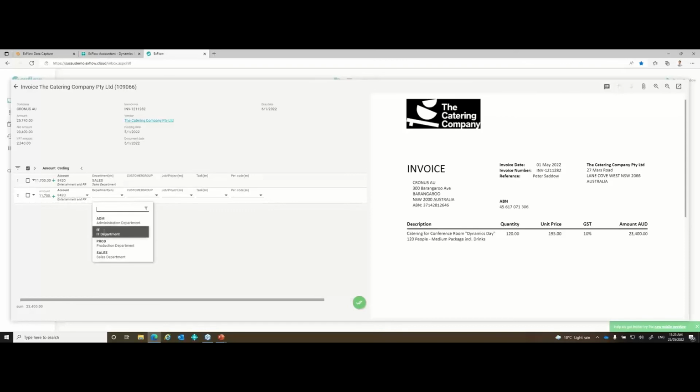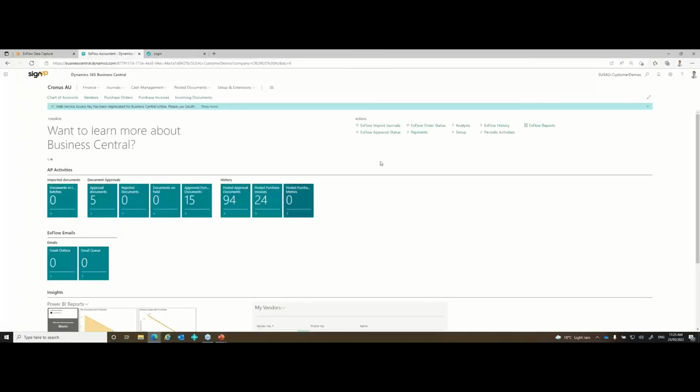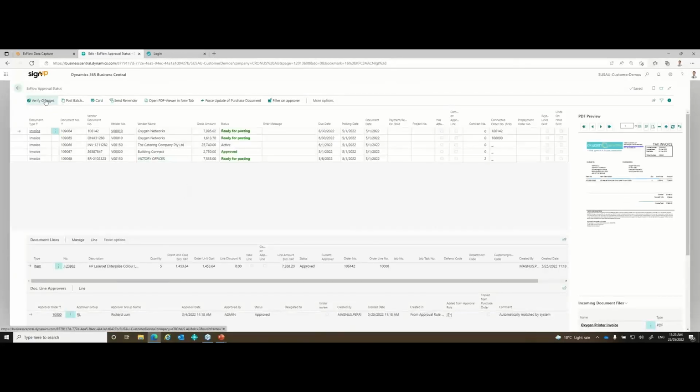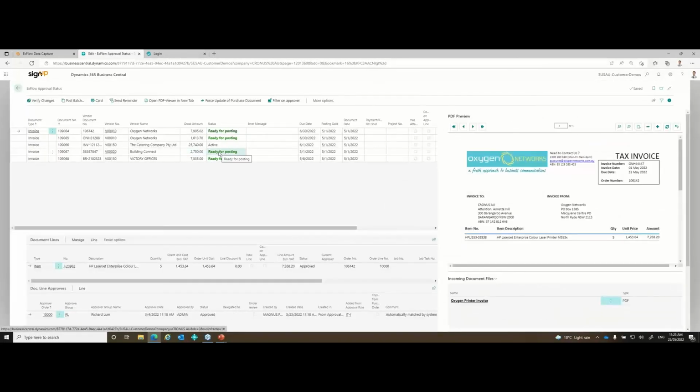But let's say we decided together with Richard that we're going to split this cost. So I'm going to code it against the IT department. And when I click approve, I'm now using something that we call Exflow dynamic workflows. That means that when we go back into the approval status, we can see that, first of all, the Building Connect invoice was approved and is now ready for posting.